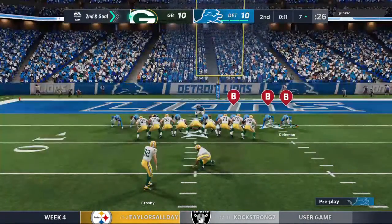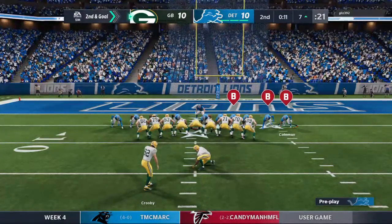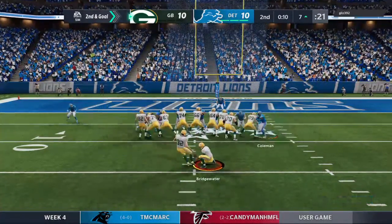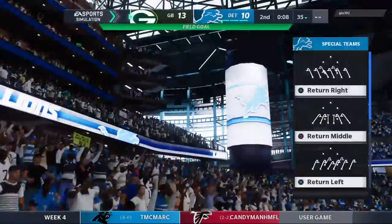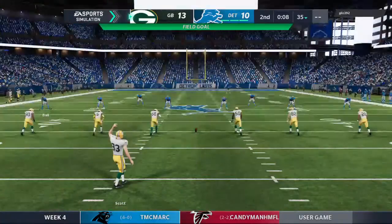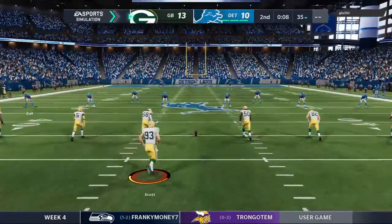So on 2nd down, the field goal unit is on here as they try to get 3 before half. From the left hash, a chip shot here. And the 14-year trusty veteran is able to knock it through. And the Packers are off to a 3-0 lead. So we will not go into the lockers tied.